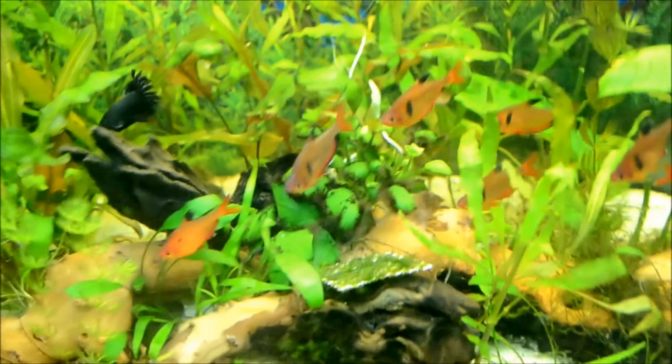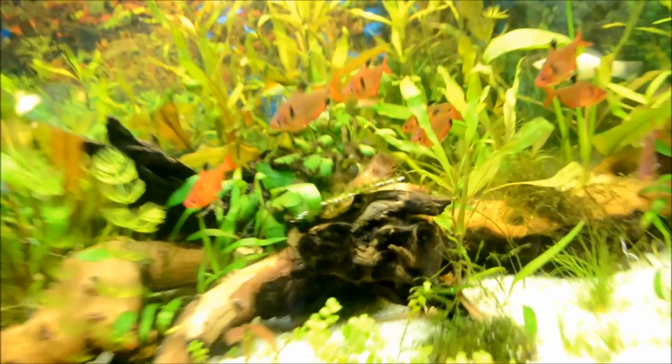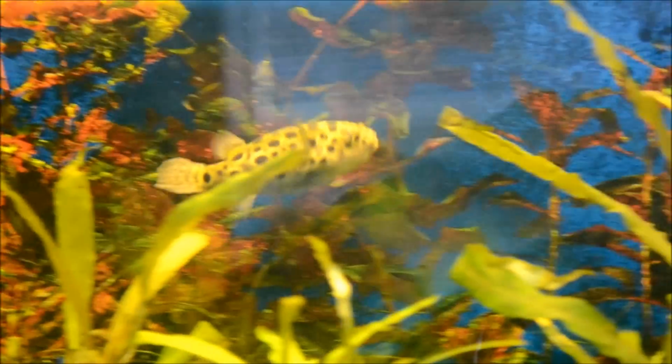Let me just see if I can find my blue diamond. He's hiding down there. He just swam around with my puffer. He's a good friend, the puffer. He's not really doing a lot. And some guys were telling me that he might get quite aggressive. And yeah, he probably will get a little bit aggressive, but that's how puffers are. It's not going to be anything special. Don't worry, guys. I got this under control.